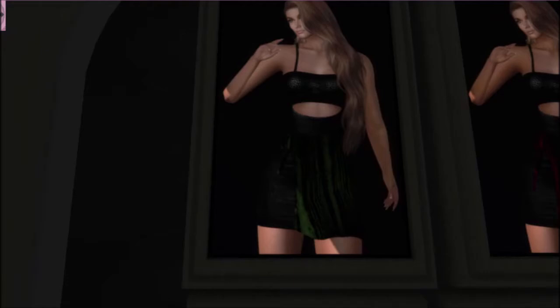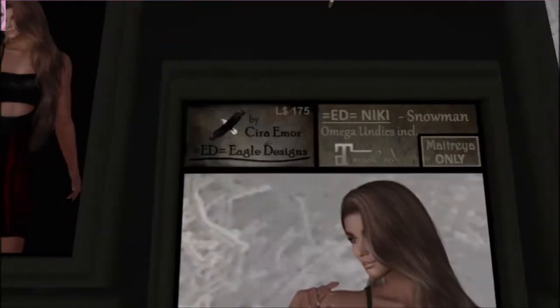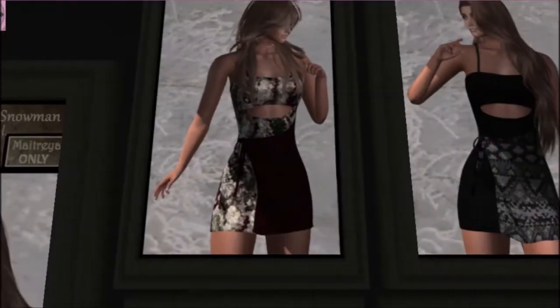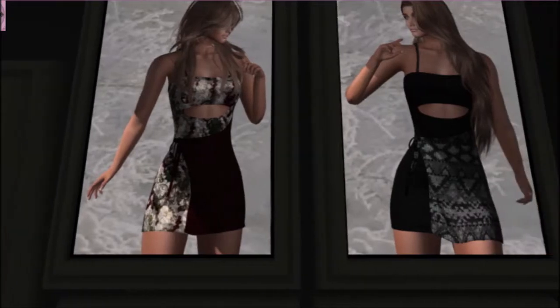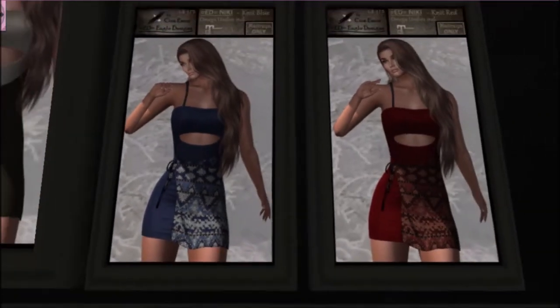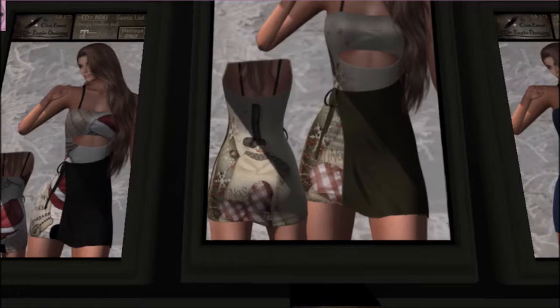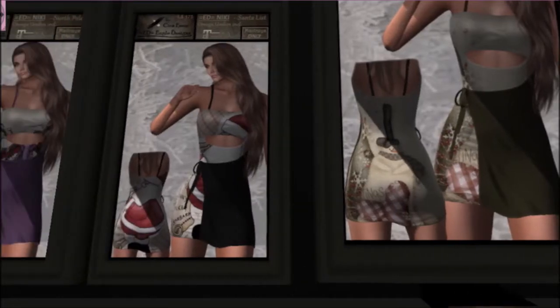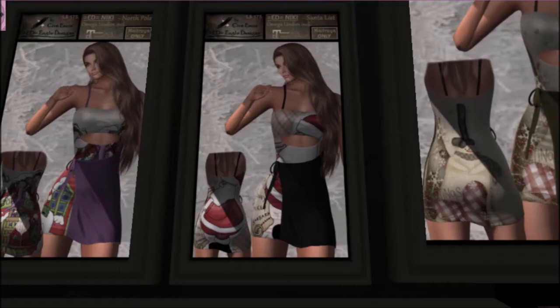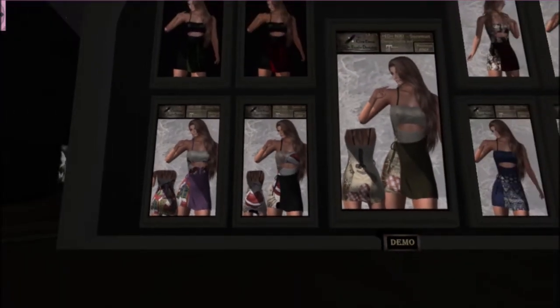You keep cutting out for me, sorry. So you have green, red, new way, and you have this color, and this color. So these are all different colors. They're the same pattern dress, same style of dress, but it looks like you choose which color you want. And they're like a patch quilt dress, I guess. It's interesting looking.